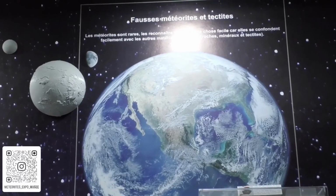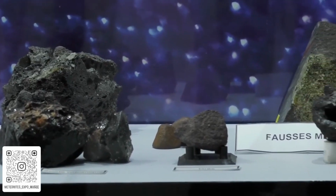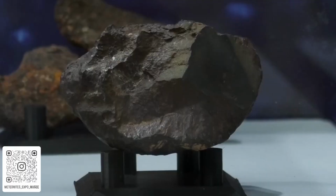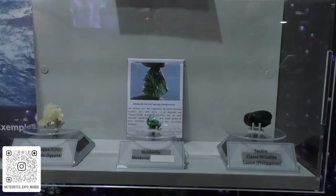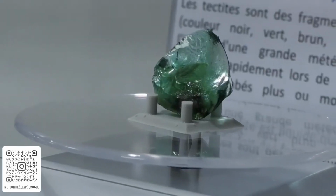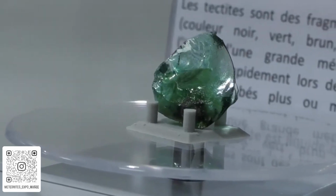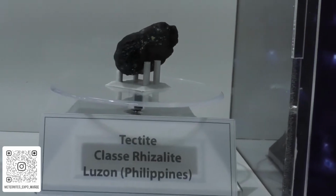The first case is devoted to terrestrial rock or false meteorites. There are terrestrial rocks that resemble meteorites, such as hematite, slag, industrial iron, marcasite, and more. In the small display case above, we have terrestrial rocks impacted by a large meteorite. These terrestrial rocks melted and recrystallized in the air, forming tektites and Libyan desert glass. These glasses are also sought after by researchers and collectors.